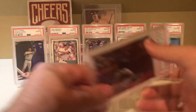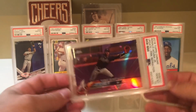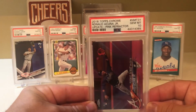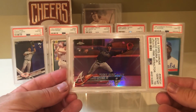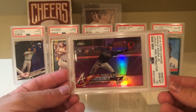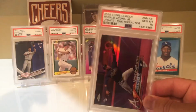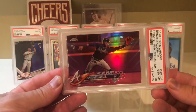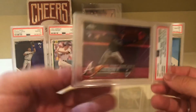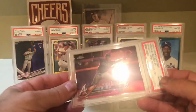Next card is this really cool Ronald Acuna pink. This came back as a PSA 10. The Topps Chrome cards, I've noticed, are very easy to get PSA 10s on. But then again, they sometimes don't sell as well as the paper cards. And this is a pink refractor. You think it would be a pretty valuable card, but it's only, I think, like a $50 card. But really, really cool.